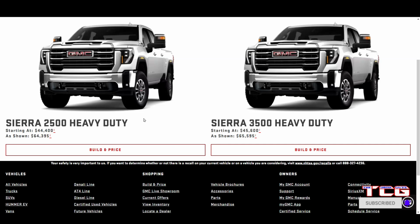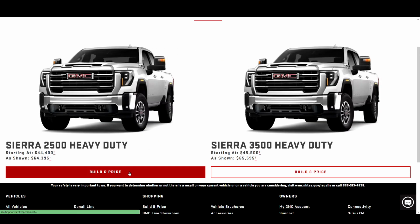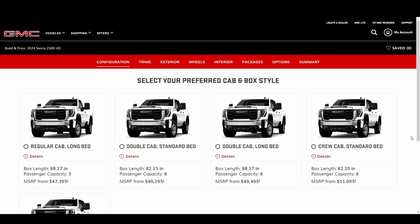So today we're going to be checking out the brand new 2024 GMC Heavy Duty Sierra. We've got the 2500 and the 3500. We can see the price difference right there, about $1,000 on the starting prices. So we'll go ahead and pop into the 2500, see what options we have, and start building here.